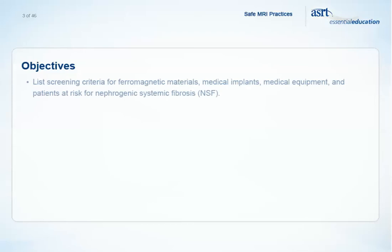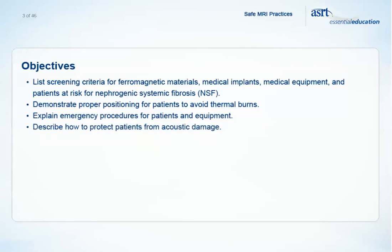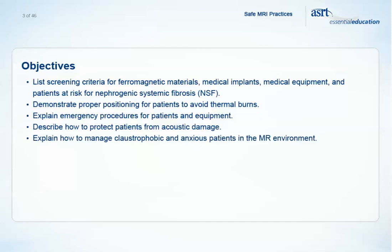After completing this module, you will be able to list screening criteria for ferromagnetic materials, medical implants, medical equipment, and patients at risk for nephrogenic systemic fibrosis, or NSF. Demonstrate proper positioning for patients to avoid thermal burns. Explain emergency procedures for patients and equipment. Describe how to protect patients from acoustic damage. Explain how to manage claustrophobic and anxious patients in the MRI environment.